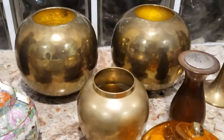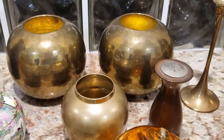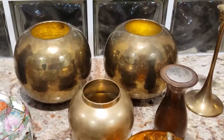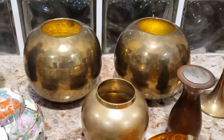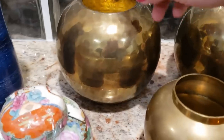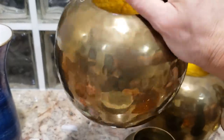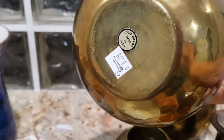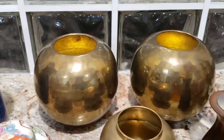Back here, we have a lovely collection of brass items that I found. Brass is really trendy at the moment. It's fantastic mixed in with any decor. It adds a bit of interest, a bit of depth, a bit of class to any decor. Here, there's a pair of these round ones. They're really nicely made, a nice weight. Solid brass, made in India. I paid $3 a piece for these. I'm going to ask $20 a piece.